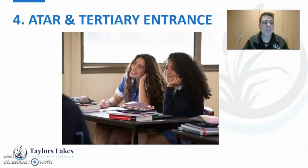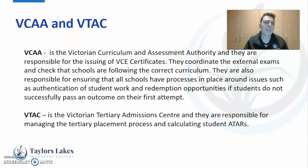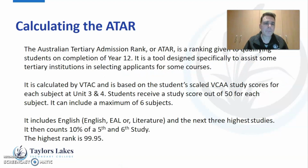Okay, just finally, the last couple of things we're going to talk about here in relation to ATAR and tertiary entrance. I did talk about a couple of these groups before, VCAA and VTAC, but they're essentially in charge of overseeing the whole process of students transitioning from Year 12 into tertiary education. ATAR is maybe something that you're just starting to hear about. It stands for the Australian Tertiary Admissions Rank, and it is the main tool that universities use to determine who they're going to offer places to.